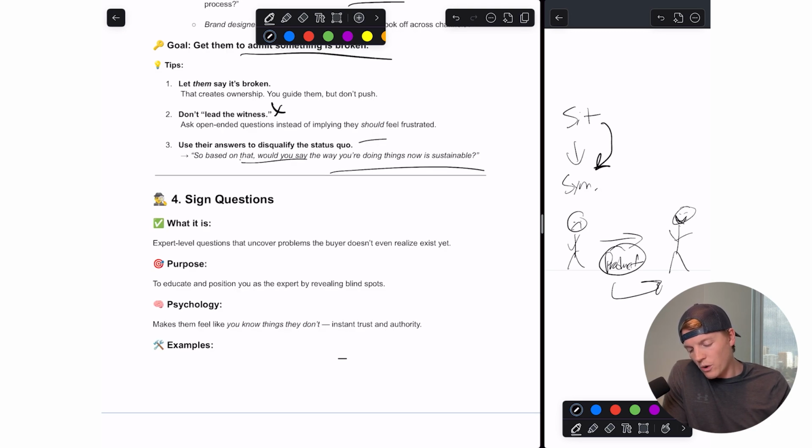Use their answers to disqualify the status quo. So based on that, would you say the way you're doing things now is sustainable, right? That's a really good one to ask always. So based on that, would you say how things are going for you is pretty good and you can keep doing that? That's a good one.